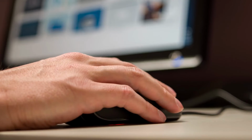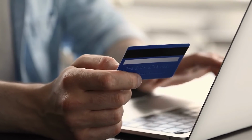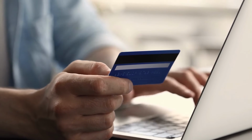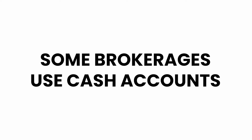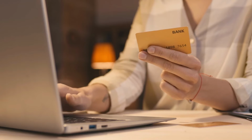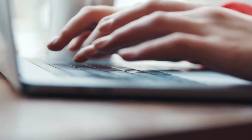We require a profile to be created before business can begin. Once your profile is in order, you will need to deposit some money into your personal account or social trading account, but either way, it's easy. First, some brokerages use cash accounts. These are brokerage accounts that are funded by transferring funds from your bank account to the brokerage's account by mailing a check, wiring funds, or linking it.